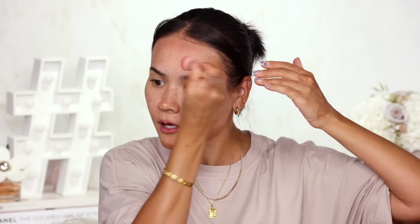So I'm gonna blend that out. I can blend it out with my fingers if I want, but I don't like blending anything with my fingers because I am very lazy. Also, my fingers are kind of sensitive, so I don't like to contaminate them with any sort of product. But anyway, look how easy, quick, and effortless and efficient this is.